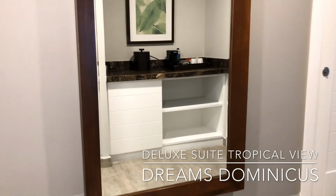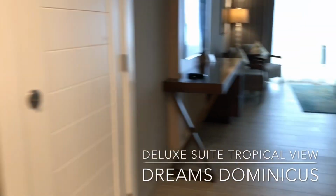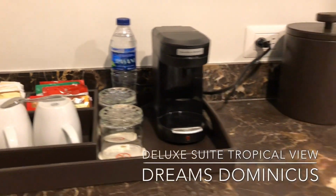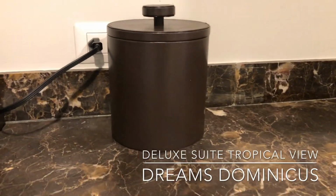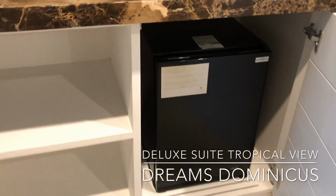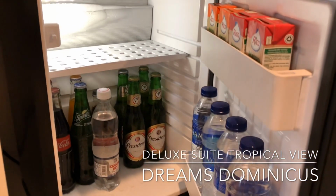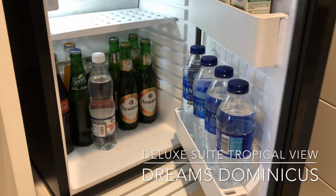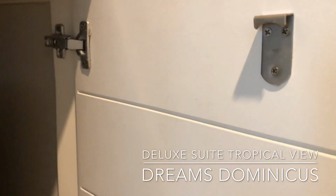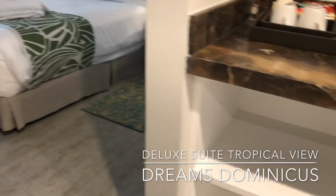When you come outside, there's a big beautiful mirror because whenever you go out, you want to make sure you look your best, right? Over here is for your coffee, and again, more bottled water. Everywhere you go, there's so much bottled water here, you don't have to worry about that. Down below is your mini fridge, and it is restocked daily regardless if you are preferred or non-preferred. Okay, so this one had alcohol. Our room, we said no alcohol please, and they were very quick to oblige to that.